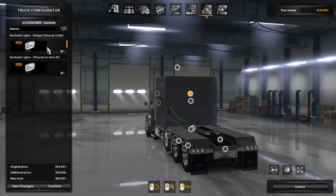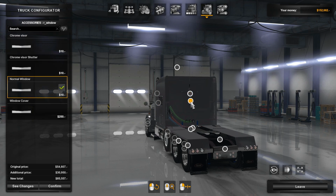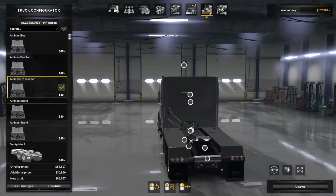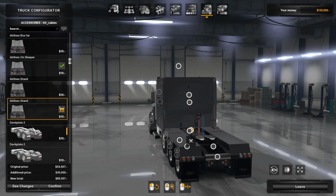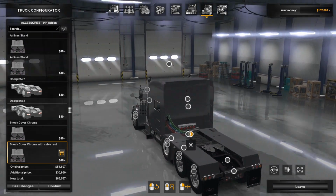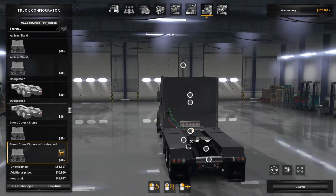So backside, we're gonna run no lights on the back. For the rear windows, we're just gonna run normal. For the airlines, we can go with an airline box, airlines far, airlines on sleeper, stand. Shock cover chrome with cable rest. That looks kind of neat. Sure, we'll run that.